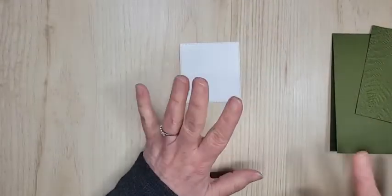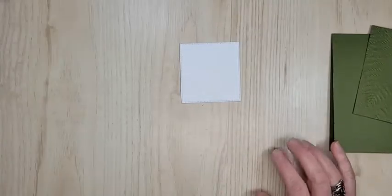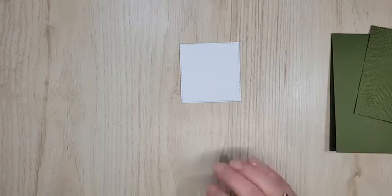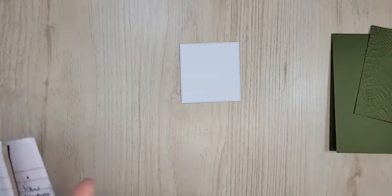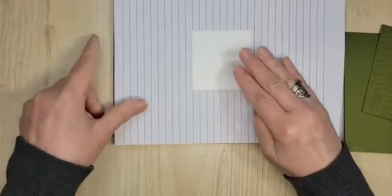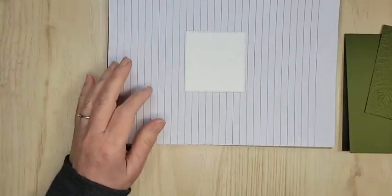All right, so, oh, I forgot my scrap paper. I do that a lot, don't I? Let me just grab a book. I only want scrap paper so I don't stamp on my desk. I'd rather like my desktop. All right, so lined paper, that'll do.